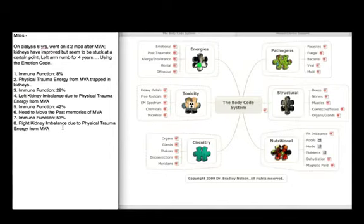So here we go. Right kidney imbalance due to a physical trauma energy. And is it from the accident? Absolutely. Do we need to know more about this? And the answer is no. Let's go ahead and release this.